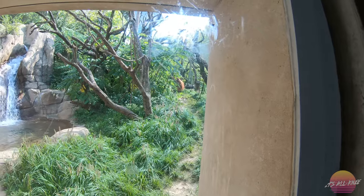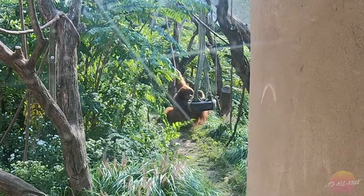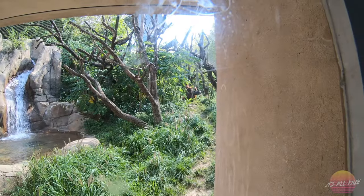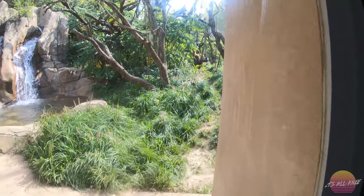We got a homeless orangutan right here on her blanket. And look at this king of the jungle back there. Goodness. He's huge. He's massive. Why is no one in here? This is amazing. We don't want him in here. He was eating an onion. Oh, hello. Hello.